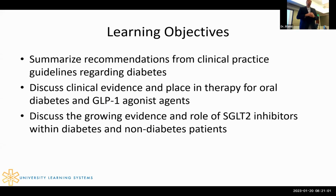All right. So we're going to talk about that. We're going to talk about evidence for oral therapies primarily. I could talk a whole day about insulin, but I'm not. And then we're going to talk about GLP-1 agonists and then even some newer agents that are kind of GLP-1s, kind of something else, right? And then we're going to discuss the evidence and role of SGLT2 inhibitors within diabetes and non-diabetes. Wow. SGLT2s, right? They're everywhere. We're using them for things. Diabetes is just one of many things that we're using them for.